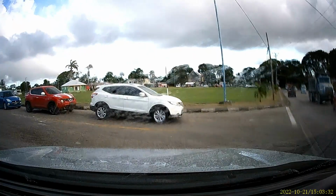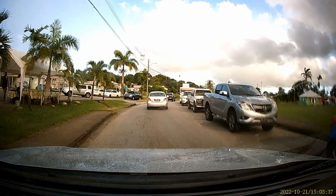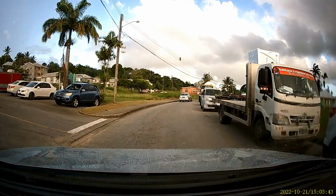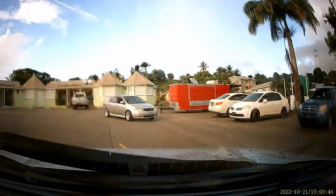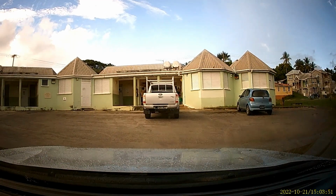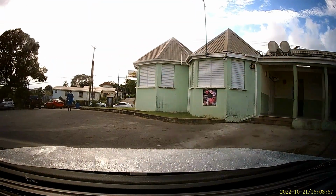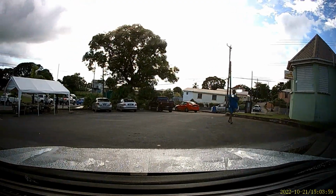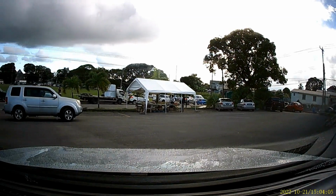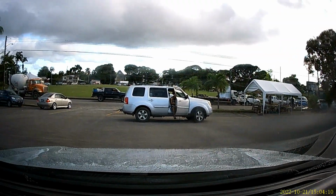Make a quick stop here. I wanted to check the farmer's market. I'm looking for some produce, so I'm just checking to see if things are open. It looks like most of the kiosks are closed, so I'm out of luck here. So I will just turn around and continue my journey down. Just one person selling in the tent, but she doesn't seem to have what I'm looking for, so I'll keep going. Back on the main road I go.